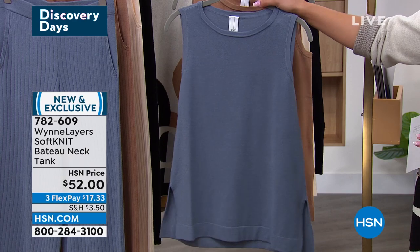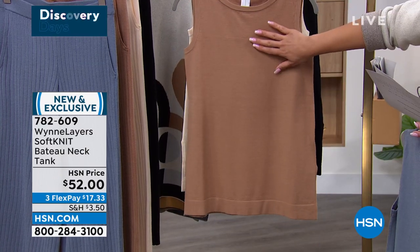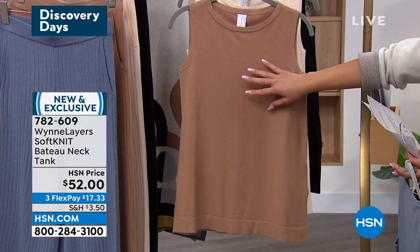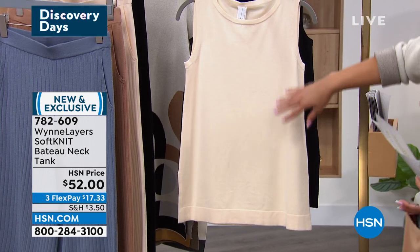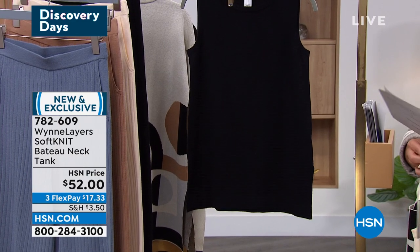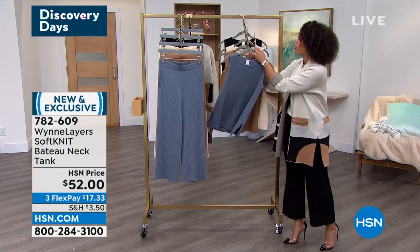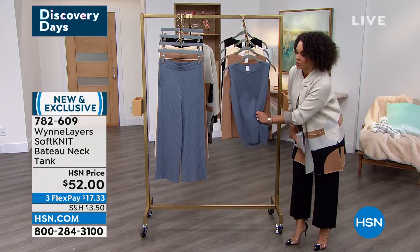Okay, here it is in the storm blue. Remember, pair it back with that cardigan we told you about. Marla is wearing it in that camel. Oh my God. Caramel. I said camel, or caramel, however way you say it. And then there's an ecru, and then the black. Extra extra small to 3X is the sizing on this one. The length is 26 inches. Buttery, buttery soft. Oh my goodness.